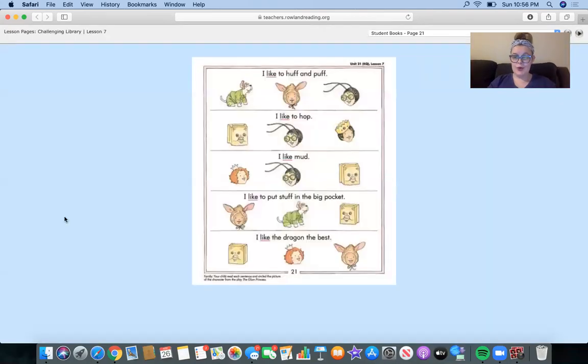All right, so on this page, it has a sentence, and then the sentence tells you something about a character in the story. You have to decide which character the sentence is describing. So let's look at the first one. I want you to try to read the sentence on your own first. I'm going to put my little pointer under the words, try to read it yourself, and then after that, we'll read it together. So let's try it.